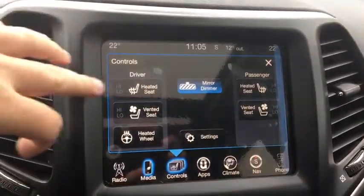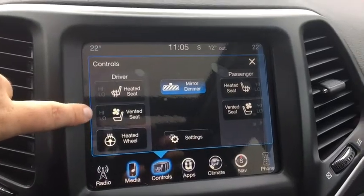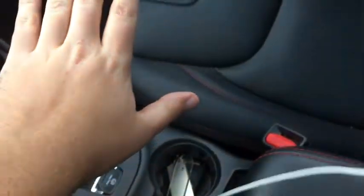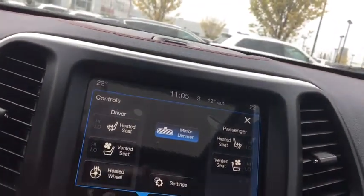Controls is pretty sweet. You got your heated seats and steering wheel up front here, and the air conditioned seats, which are awesome, especially with the black leather here. And you get that sun on there, heats it up, but that air conditioned seat just cools down so fast. It's so nice.